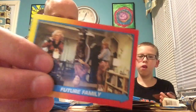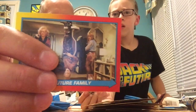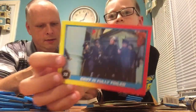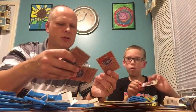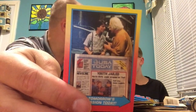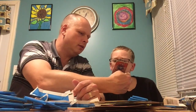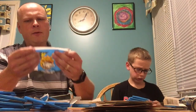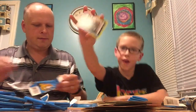Griff is fully foiled, and that's actually not Crispin Glover, who was the dad in part 1. That's a different actor under latex, and it was not easy for him. That's him going to jail. And here's the original newspaper headline, where instead of the gang jailed, it's the youth jailed. I'm going to save some of these wrappers in case anyone ever wants one. Griff makes the scene.